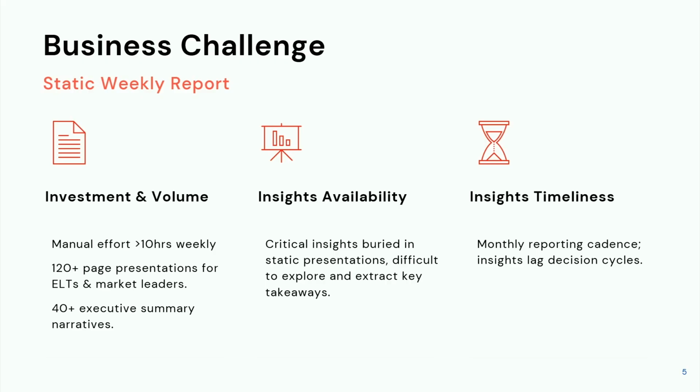So as you can see, in many of these cases, the report itself, although it's 120 pages, doesn't really answer all of these questions. In those cases, our analysts have to go back and do an additional deep dive and even pull more data in order to answer those questions well.